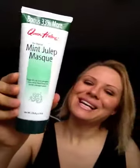So I don't know what this is on here. I've got a bunch of crap on my stuff. So this is something that I've used for years. It is fantastic. This is a new container of it. I prefer to buy it in the squeeze tube instead of the pot, because I notice when I buy it in the little jar, that it dries out quicker.